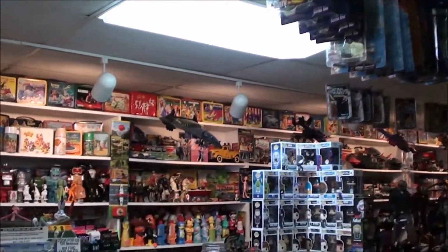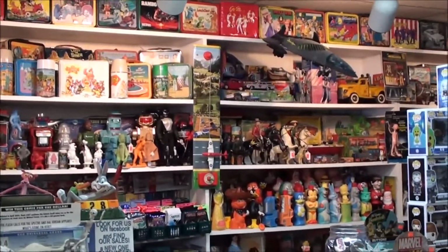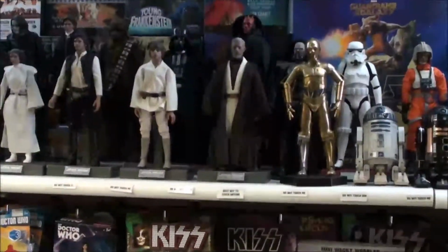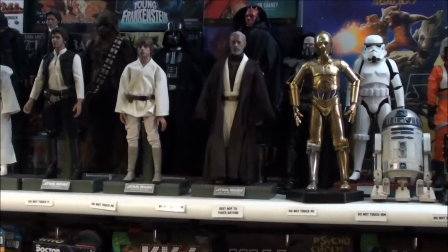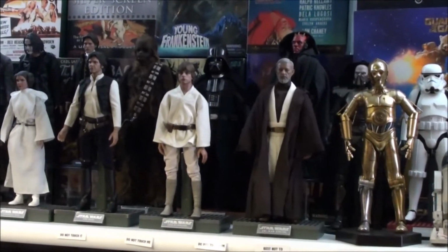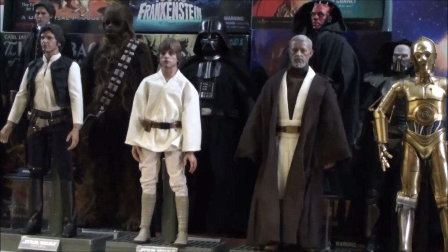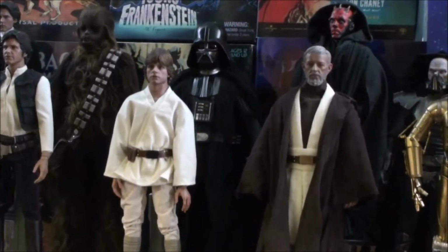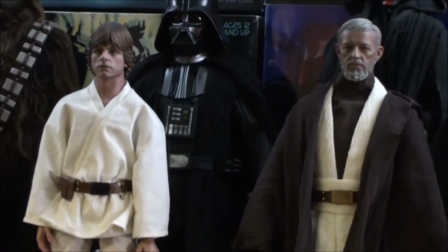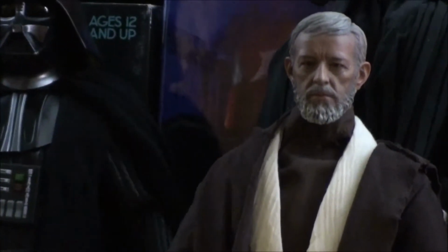One of the more modern toys that we do carry that we really like to have in the store are the 1/6 scale figures made by Sideshow and Hot Toys. So these are Hot Toys figures, and also made by Sideshow. They're 1/6 scale, which generally means they're around 12 inches, unless it's Chewbacca, and that's about a 14-inch figure because they're made to scale. But as you can see, when they do a figure that's based on an actor or an actress, when they do Alec Guinness, it looks just like Alec Guinness. It's not kind of like him. It looks just like him.